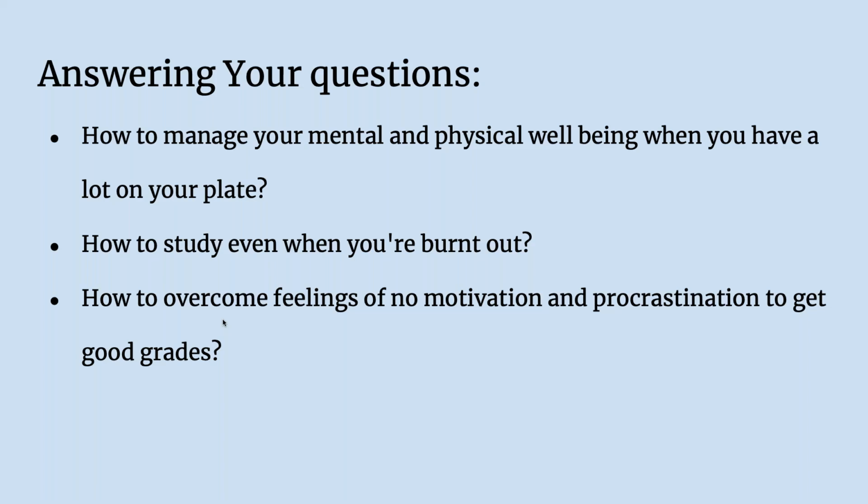How to manage your mental and physical well-being when you have a lot on your plate. This is a very important question because of course, academics are always very important, but your mental and physical well-being should take priority because if you disregard them for too long, it could ultimately be a hindrance to your academics. So very good question. This would come into time management, because if you're always working on things at the last minute, then you will find yourself overwhelmed. And then not only your mental and physical well-being, but your academics as well will deteriorate.